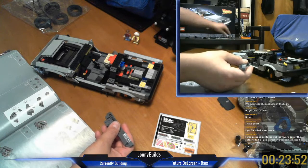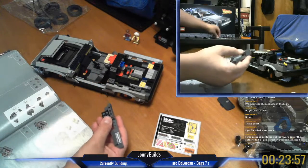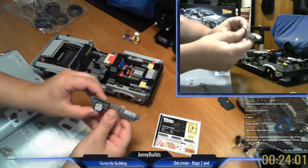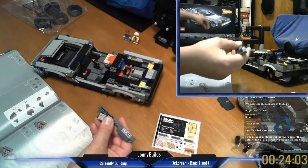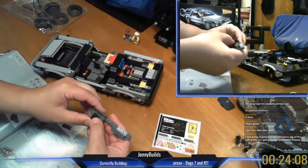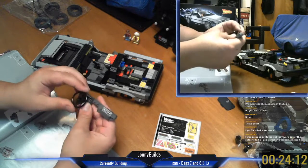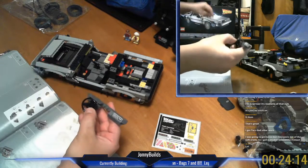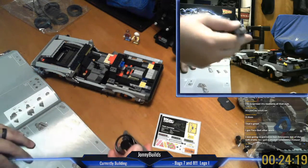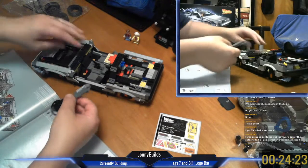What are we looking for here? Got a little spinny part. Spinny wheel. And a little cap on that. And our steering wheel. It's a little flat piece. Goes on top. Alright, good. And this goes on the bottom here.